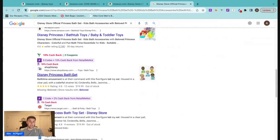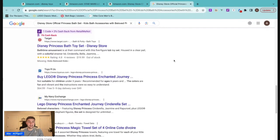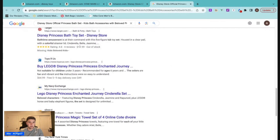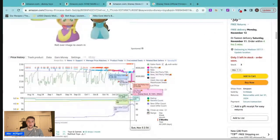So what I didn't realize, Shop Disney sells on Amazon as well. That's really interesting. It's probably not a new thing if they already have 29,000 reviews, but first time seeing it for me. So it's Target, out of stock. Yeah, it's out of stock on a lot of these sites. That $19.99, if you got a discount, like 20% off, maybe you're getting close. Again, it moves fairly quick. This is not going to be right because of the recent drop.